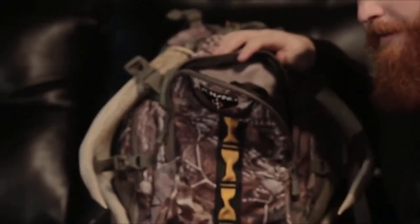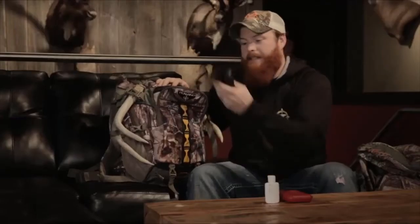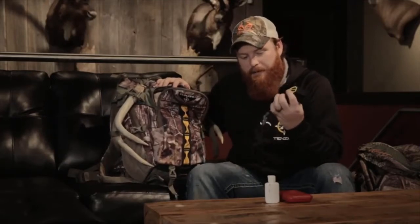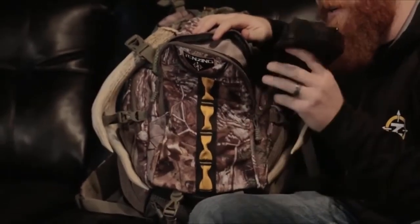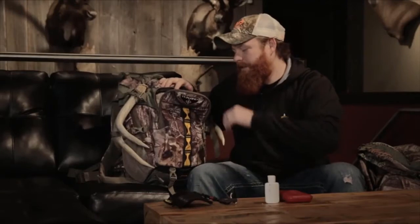I keep a windicator. I always keep that handy. That way I know what's going on with the wind 24/7. A lot of times I stash an extra release in there, just in case. You never really know what's gonna happen. You drop a release, you lose a release, misplace it, you never know. So I always keep an extra release with me when I'm in the field.